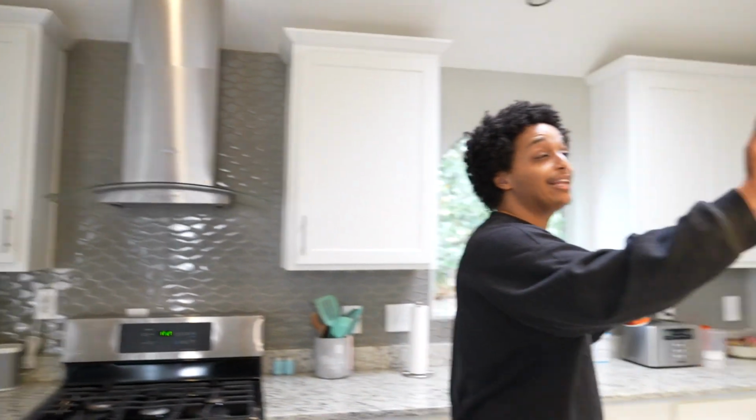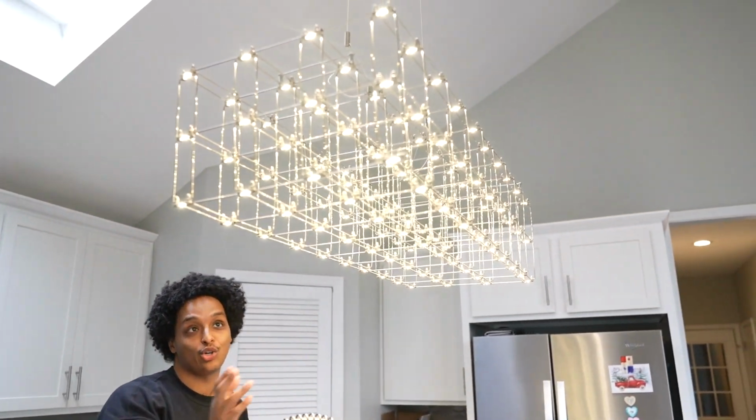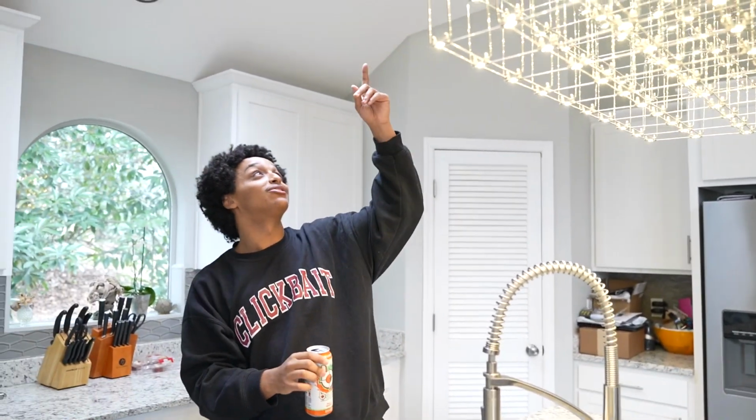All right, this is the kitchen. I love stuff like this. This lighting is creative, and the way they mounted it is very unique too. I love the sunroof, is what you call it? Is that the moon roof?